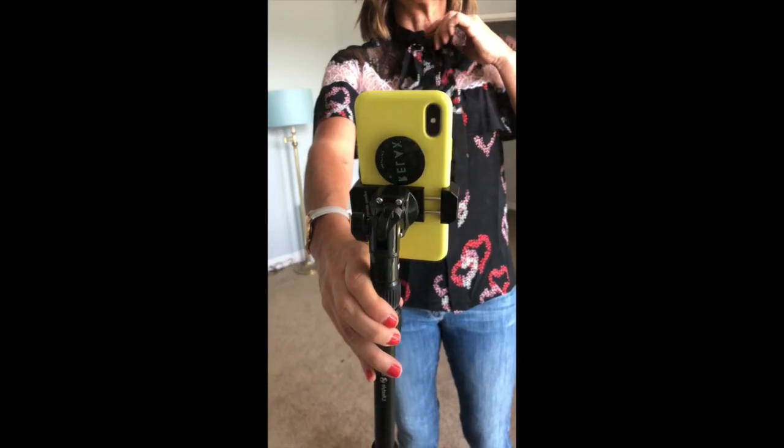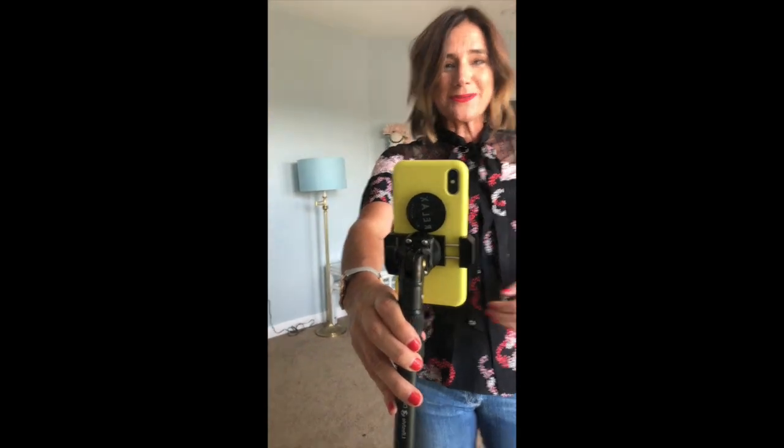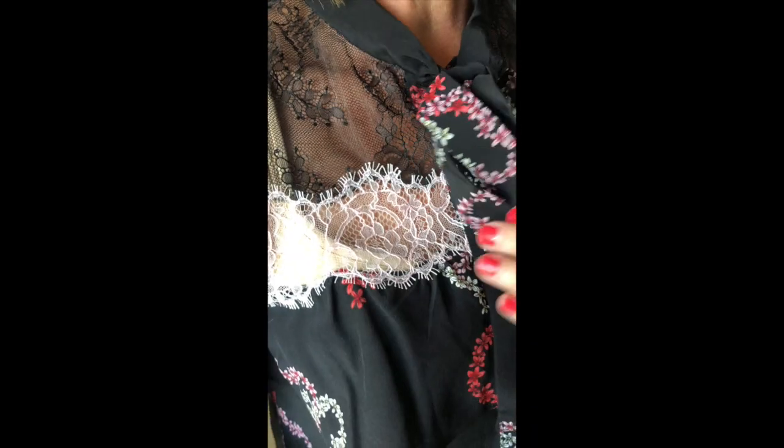It's funny, I sound like my clients because they're always like, what am I supposed to do with this? I am feeling the same way right now. I like the lace details. I can turn this around. Oh, look at that. Oh my gosh, that's the way to do it. Okay, so I like the lace detail.